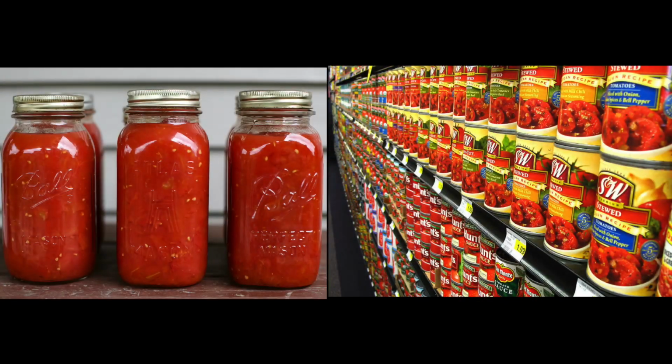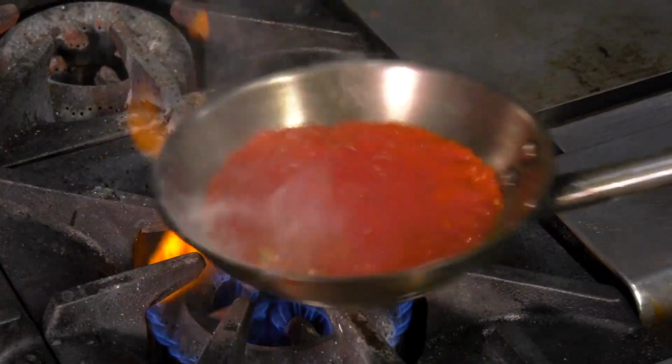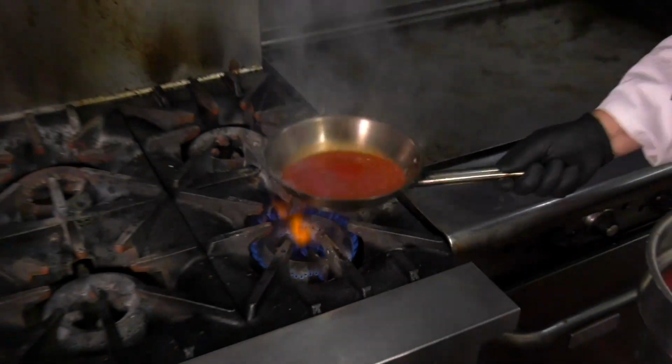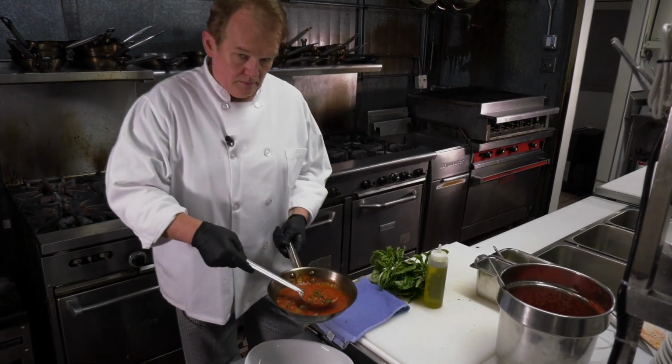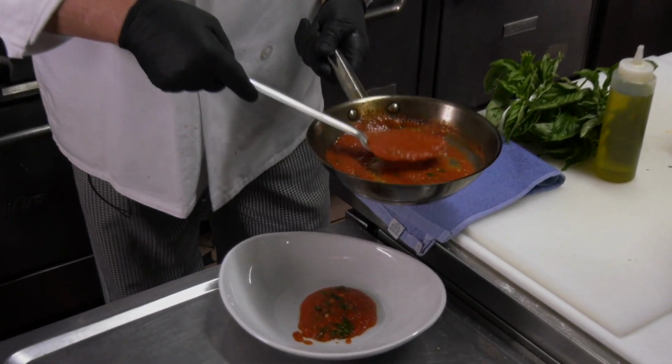These cans and jars are then delivered to grocery stores and restaurants to be added to your favorite dishes. One of the most important ingredients for an Italian kitchen, an Italian restaurant, is tomatoes. And because tomatoes are not available all year long, we are using canned tomatoes. Chefs can count on American-grown tomatoes to be sustainable, delicious, and consistent.